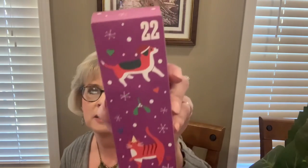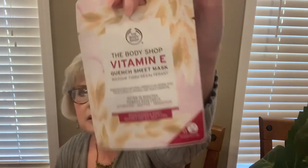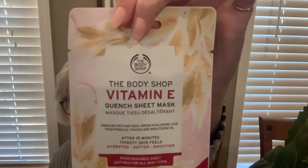Okay, next is box number 22. Oh, this is a big box. It's kind of light, so I'm guessing there's gonna be a face mask in it. Let's see. I think I'm right. Yes, another face mask. Vitamin E Quench Sheet Mask. I love sheet masks. That's going to be so much fun to use.